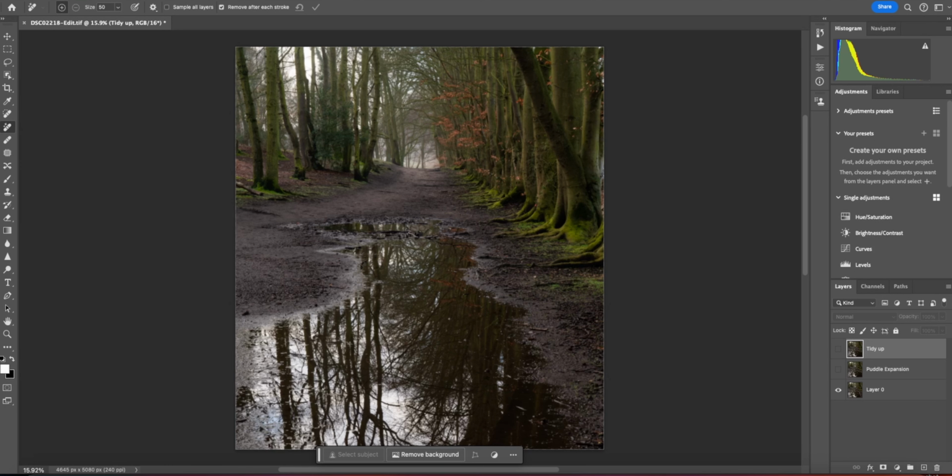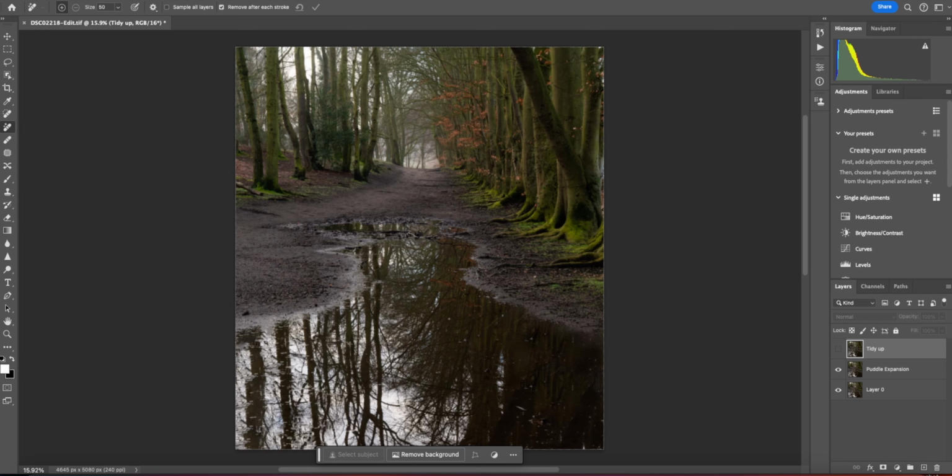Now, the main thing that I've done here, which I really felt was critical to this image, is to do something with this puddle. So if I turn on the layer, you can see that I've expanded the puddle in the foreground across the right hand side and the left hand side. So if I just turn it off again, you can see that's as it was and that's as it is. I've just added a bit of water, that's all. I could have just got the old hose out and filled the puddle up a bit, that's all. And I did that using Content Aware Fill.